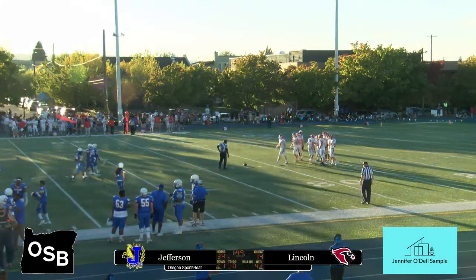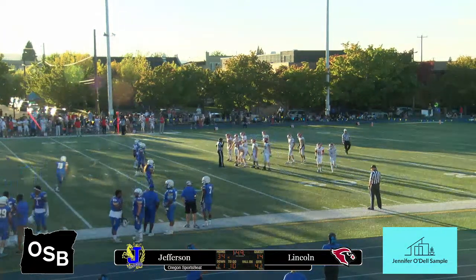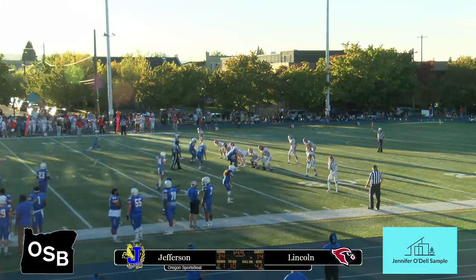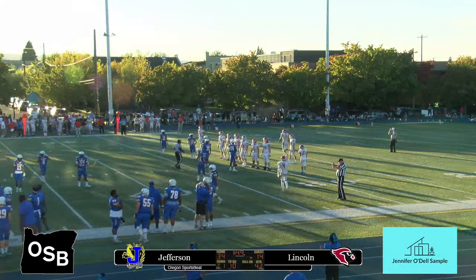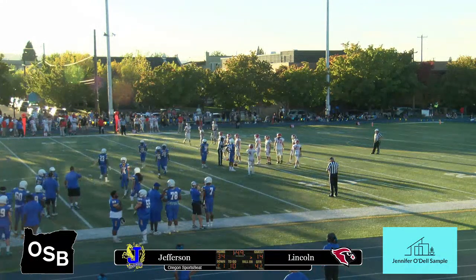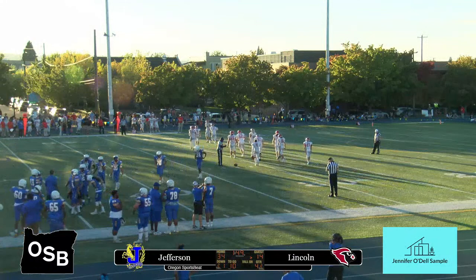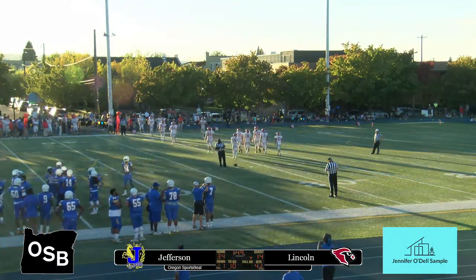I imagine they're going to be looking at passing the ball more, stopping that clock whenever they can. Well, they go double on the weak side here. And a timeout by Jefferson. Personnel was not on the field that they wanted. Second timeout of the second half. 1:49 left on the clock.